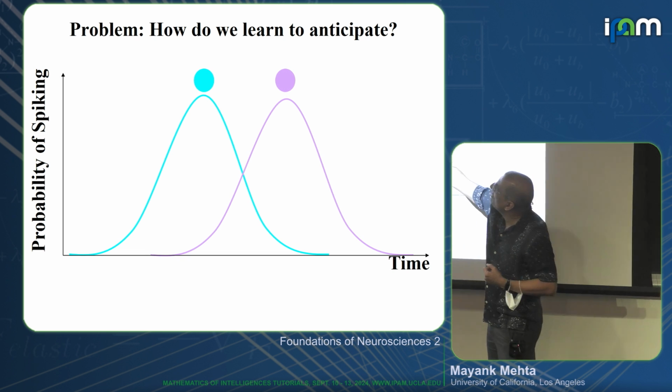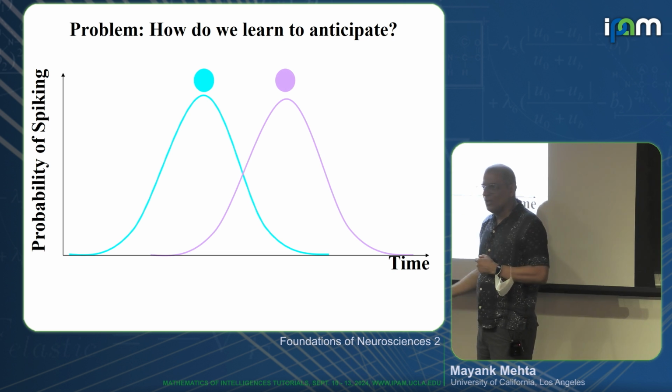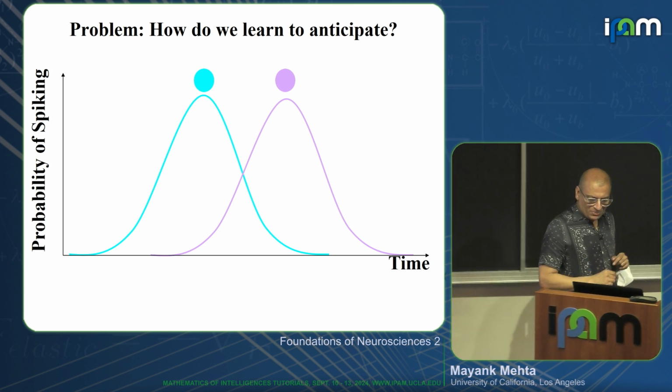What was the stimulus? Could be a physical rat moving around in a place cell, or it could be a bar of light moving in front of you. Or it could be any bunch of sounds coming at you. It could be anything. We're going to make it precise in a second.